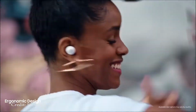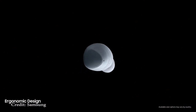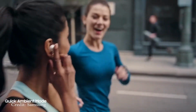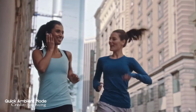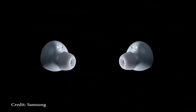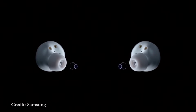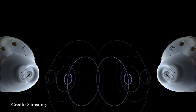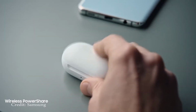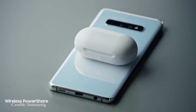A cool new feature with these earbuds is that they're able to be charged by the S10. The S10 has a feature where it's able to charge other S10s, so they added this feature into the earbuds so the earbuds can be charged by the S10. Also, the S10 has features to charge other wireless charging phones like iPhones, and also the Galaxy Watch and anything else that can charge wirelessly.